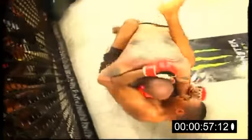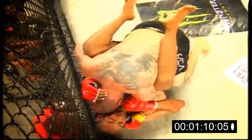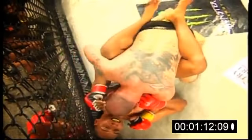Dangerous position for the American. Trinity doing a very good job from the bottom. Locking that shoulder armbar. The American trying to throw some ground and pound, but the Trinity has some good hips. Moving his hips and trying to get that submission. Watch out, ladies. Good hips.